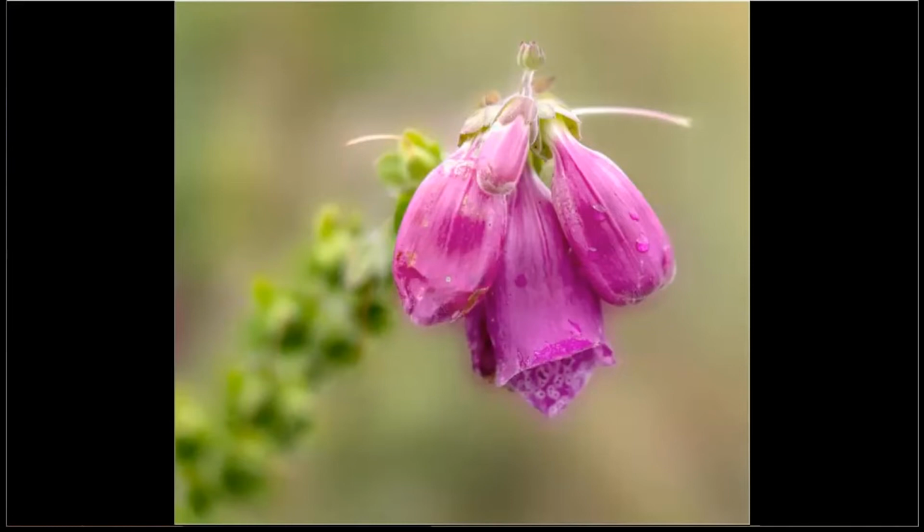So that works. And I also like the soft out of focus from the bottom left corner, leading up towards the little collection of flowers. 17 marks. Ruth Lockery.